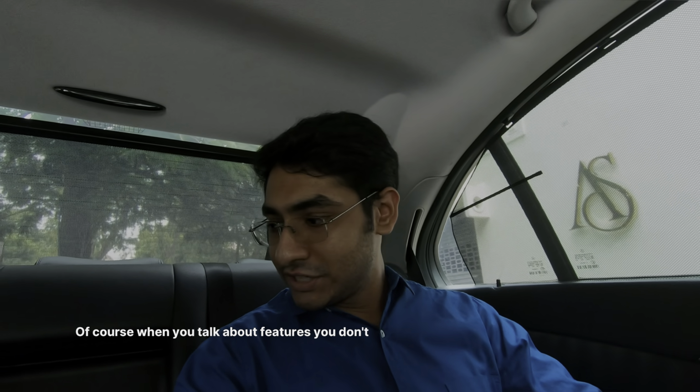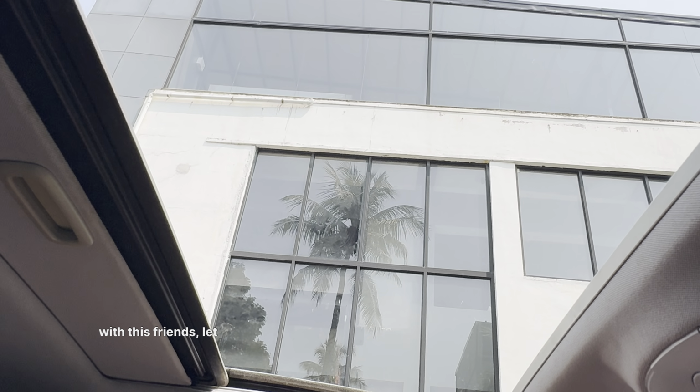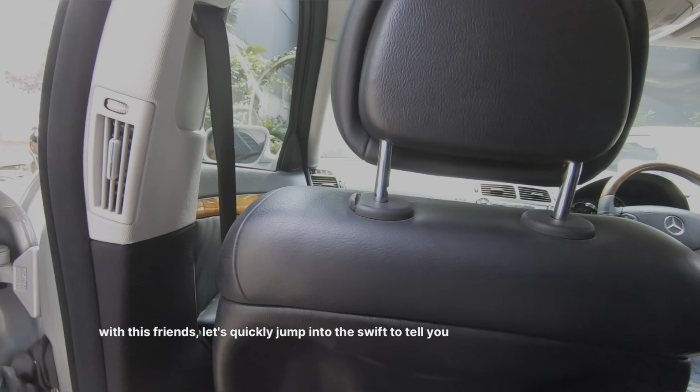Of course, when you talk about features, you don't have much over here. This car's from 2007, like I mentioned. You of course have a sunroof, which yep, is pretty good. With this, friends, let's quickly jump into the Swift to tell you all there is about that car.